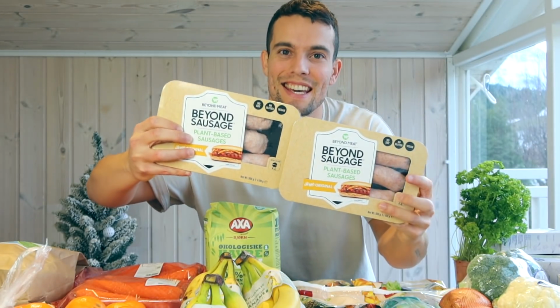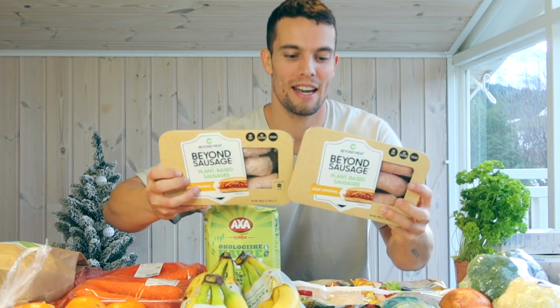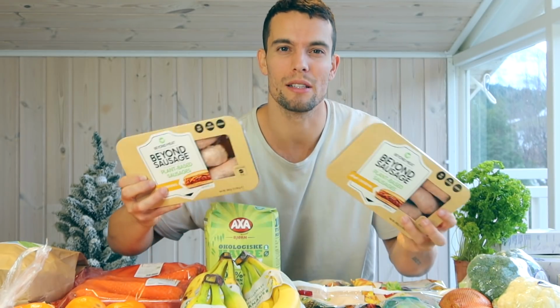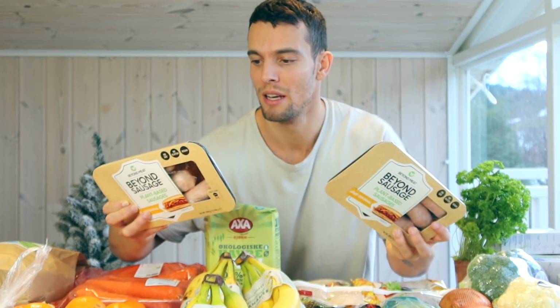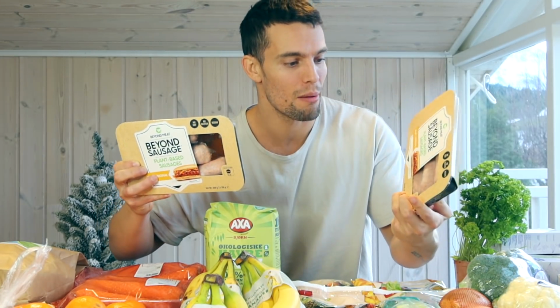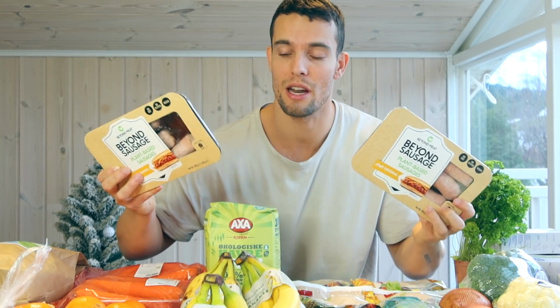And then we have the Beyond sausages, something that I've been waiting to try for such a long time. And they finally got it in stores here in Europe. And definitely not a health food at all, but I would say it's much better than the regular processed red meat sausages that you get in store that come from animals. For sure, this is much better, but definitely not something that you want to include into your diet. This is just a treat that we're gonna probably be having around Christmas time. So I'm looking forward to that as well. Tastes amazing. Best plant-based sausage that I've ever had in my life.